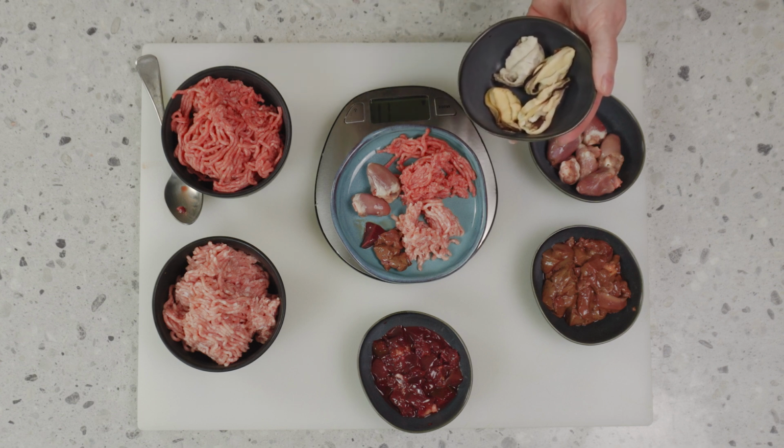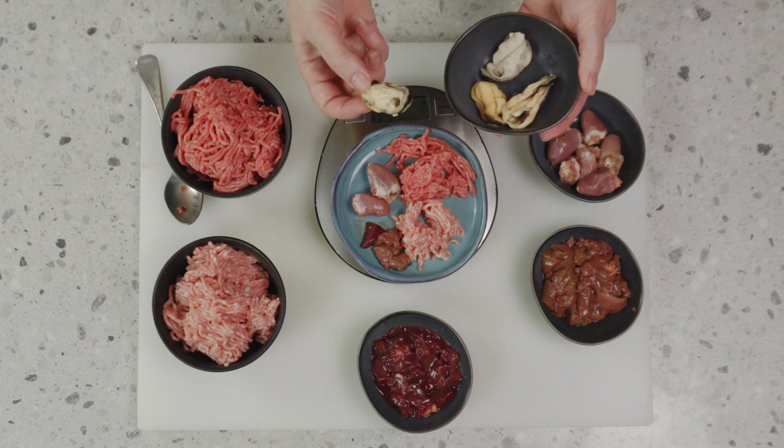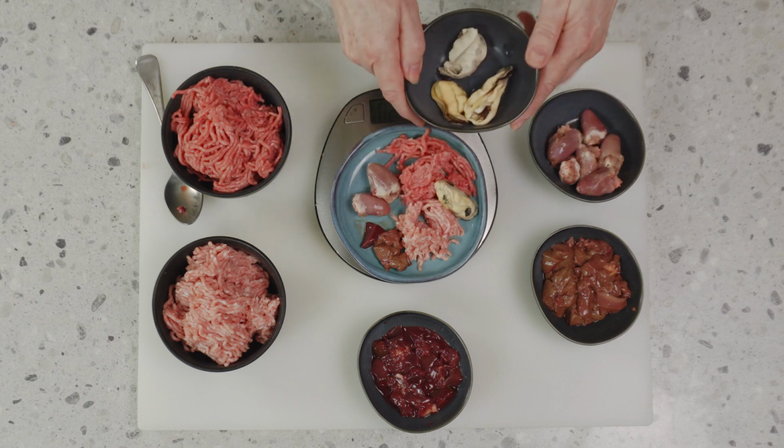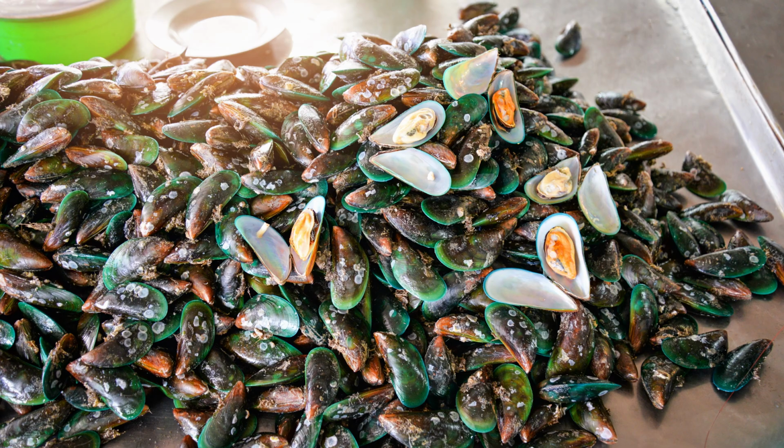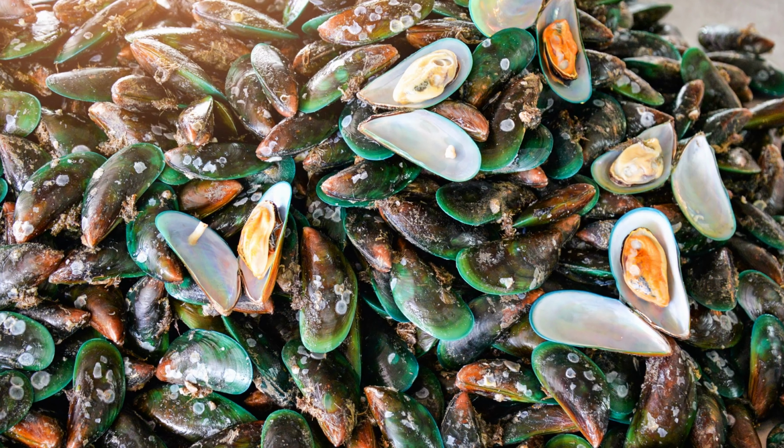All we need is a single one for that added amazing boost. These have just been steamed. Let's pop that in there. Perfect. Now, these might sound hard to find, but you can find frozen steamed mussels at local seafood markets or in supermarkets. Just make sure you go for the plain ones. Do not feed the ones that are marinated or flavoured in any way.